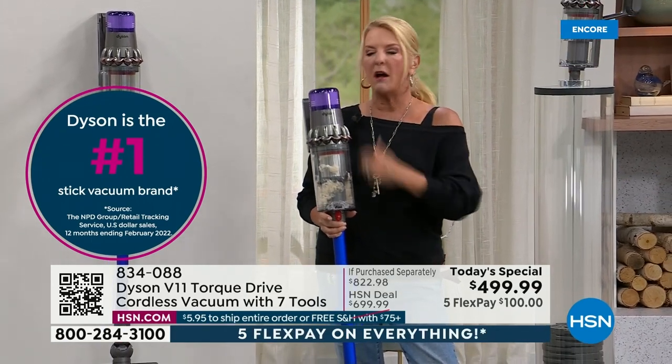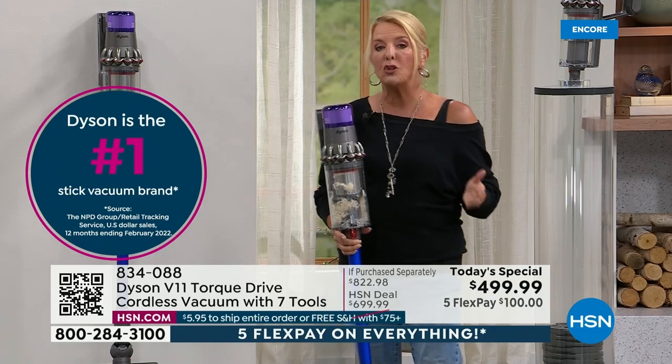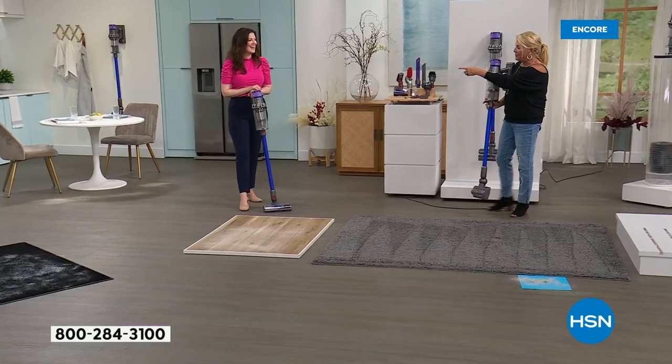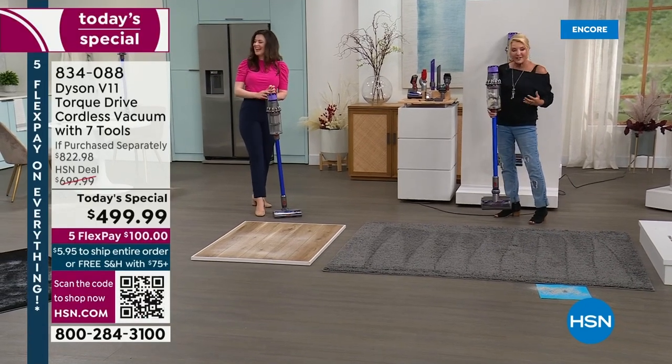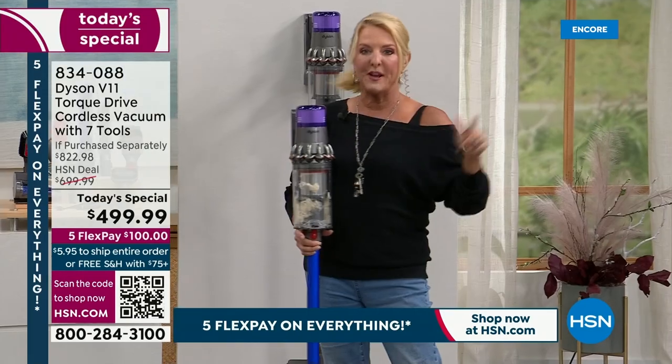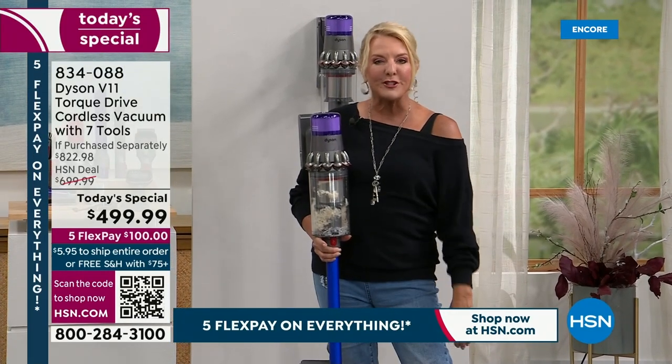This is gonna make the air coming out some of the cleanest air you will ever breathe, which is really remarkable because, as you said, it's not like your air purifier we have over there. This is a vacuum cleaner. So not only is it making your house literally cleaner, it makes the air you breathe cleaner when you're using it. Isn't it just a win-win?